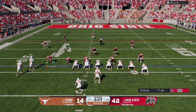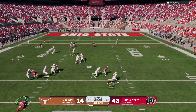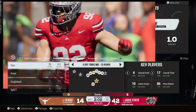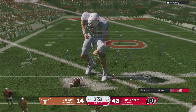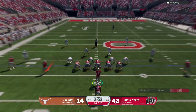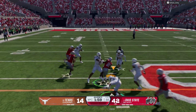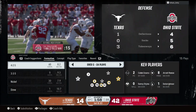4th down attempt coming. He'll try to throw and pick up the first down. They got him for the sack, and that'll be a turnover on downs. And the offensive line has to do a better job protecting their man. It's 4th down. He needs some time to make a play. The defense brings the blitz, beats the offensive line. There he goes. Defense swarming on that loose ball. It'll be a turnover.